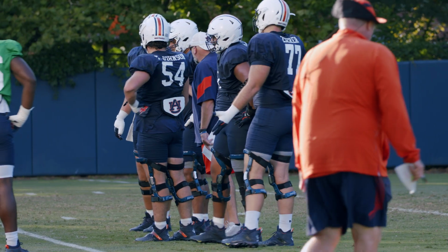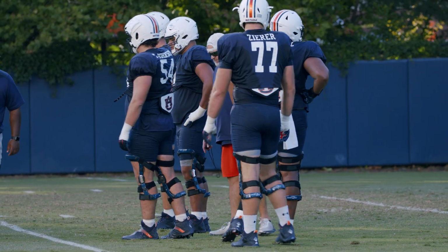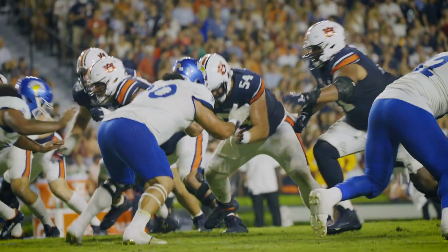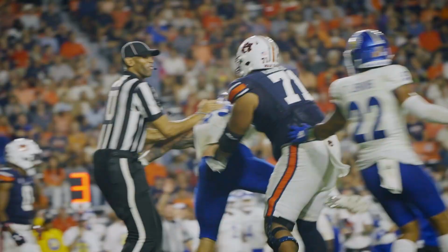Pad level, hands, and angles. Fundamentals is key for our group, and just playing hard, playing extremely hard. One thing we want to do is when people put the film on from our game is just look at the offensive line and see how hard we play.